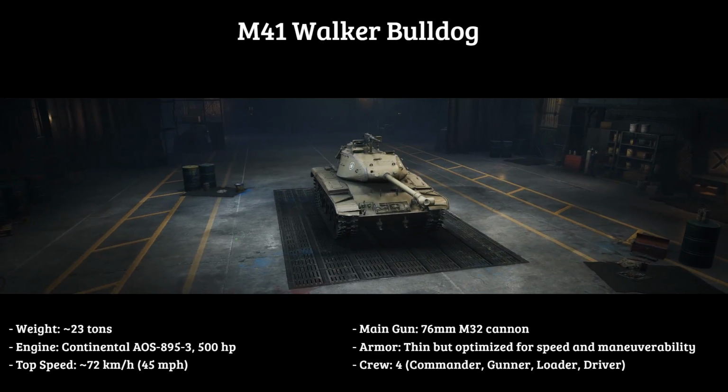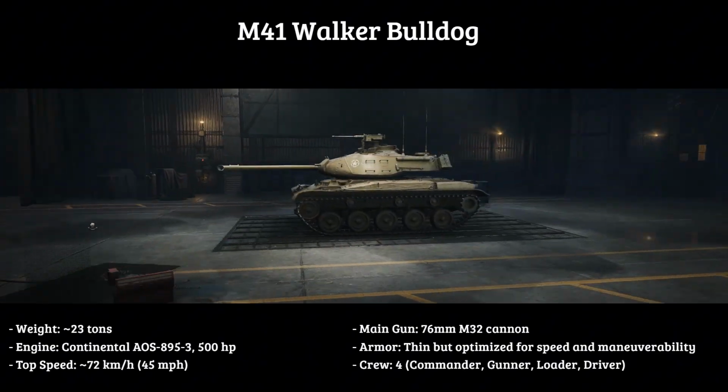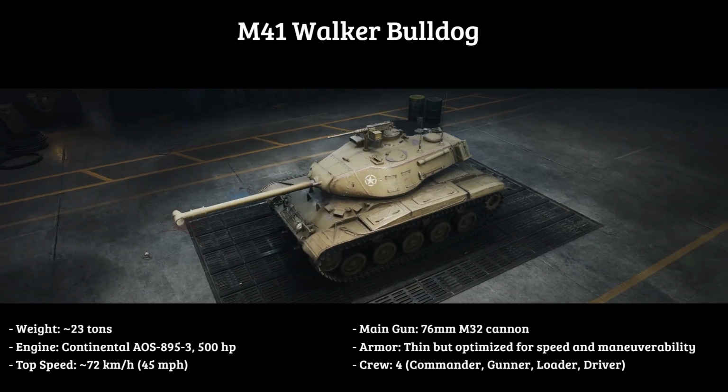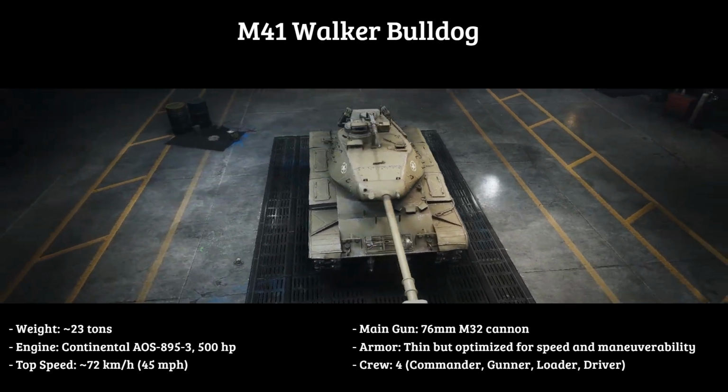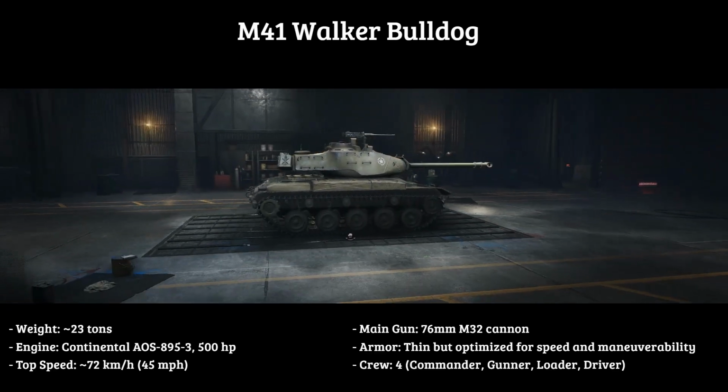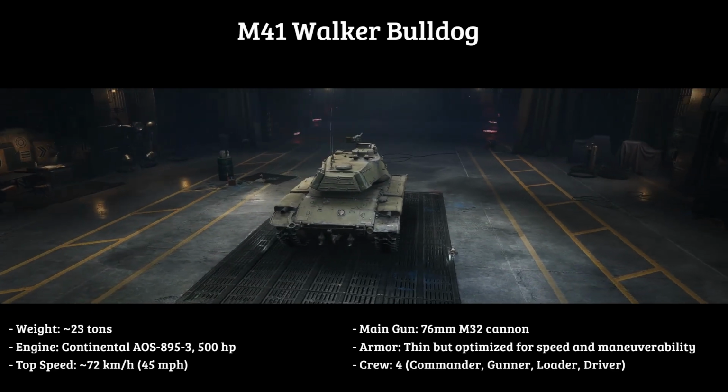With a crew of 4, commander, gunner, loader, and driver, the M41 was designed for teamwork and efficiency. But it wasn't built to take hits. Its armor was thin, prioritizing speed and maneuverability over brute protection. This tank didn't stand its ground, it danced around danger.